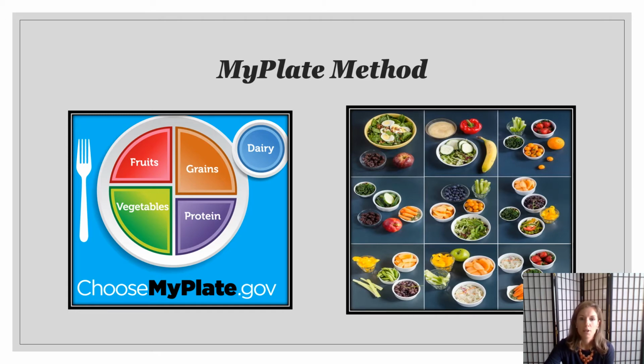There are 4 simple guidelines. Make half of your plate fruits and veggies. We're still not eating enough fruits and vegetables, but by filling up half of your plate, you'll know you're getting enough. Make half of your grains whole. Grains should take up about a quarter of your plate and should be whole grains as frequently as possible.